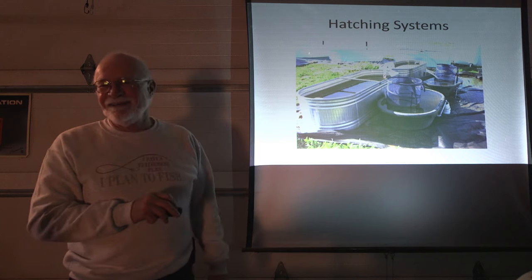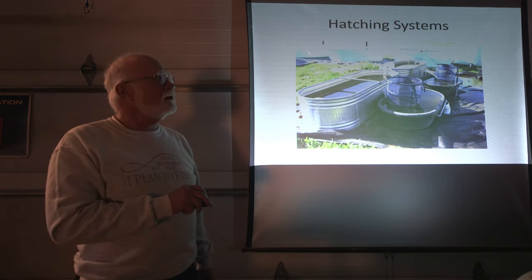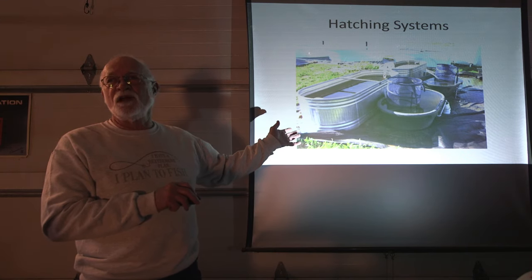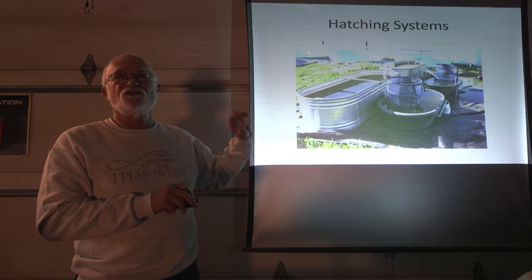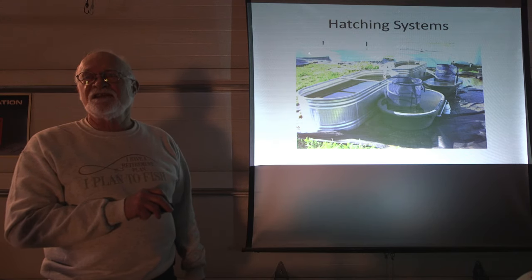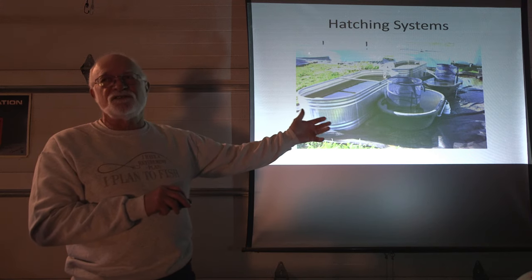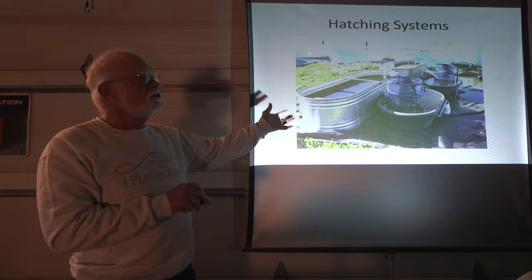So this takes about a week. Now it could take a long time. I've had them go like this for 30 days, which is not good, and it's all the spring weather. This system right here, if it's outdoors, it's exposed to the elements, and that'll really make the whole hatching system take a long time. And that's not good. So you can do this indoors.